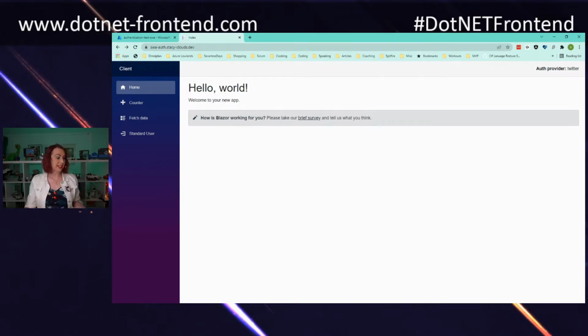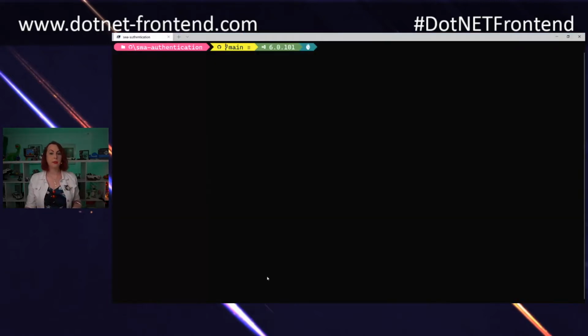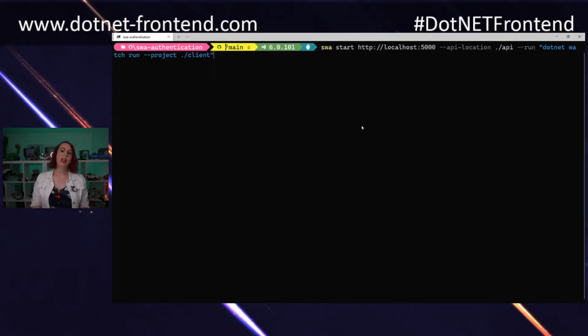Well, thankfully, in order to help us develop static web apps, there was released in preview last year a Static Web App CLI. And what this does is replicate the Azure Static Web App resource on your local machine so you can work with it. I'm not going to talk too much about the CLI here because that is literally a talk all on its own.